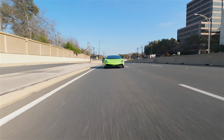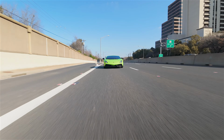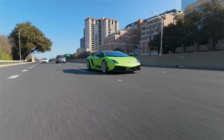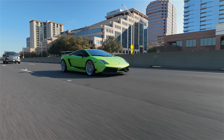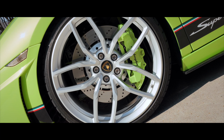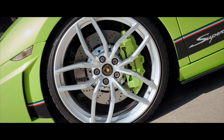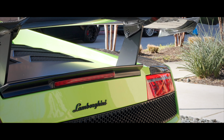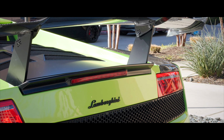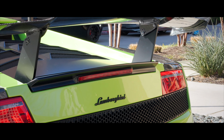I know some people like to turbocharge these cars, and I don't know if it's a popular thing to do on Superleggeras specifically, but I know it is pretty popular amongst Gallardos in general. My advice is just don't do that. Just keep it very pure and instead keep it as stock as possible. So if you do decide to sell it down the road, you can get top dollar for it while handing the torch off to another Lamborghini enthusiast to enjoy.